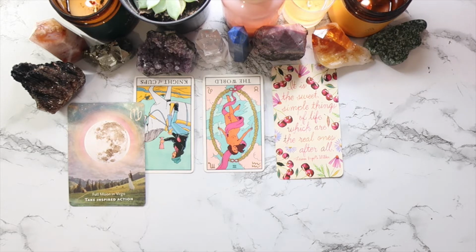So... hold it at the top. And release. Let's do it again. Inhale. Hold it at the top. Let it go. One more time. Inhale. Hold it at the top and release.